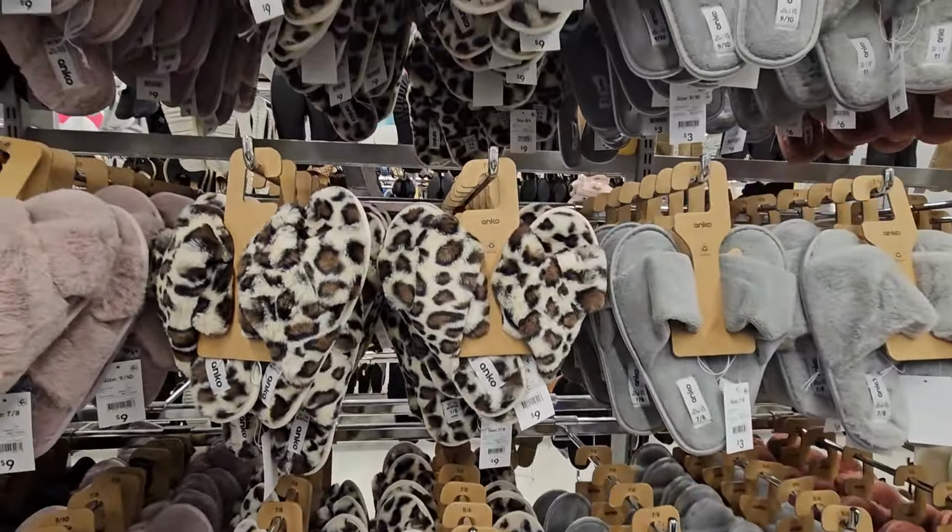Okay, brace yourself for this. $2. Were 15. And now they're 2. Yes. And there's loads. These are $2. I don't like them as much, but I do like them. These $2. I mean, what? And the quality's really good. You might think, oh, well, it must be really crap quality, but they feel really sturdy, really thick, and really well made.